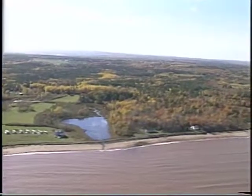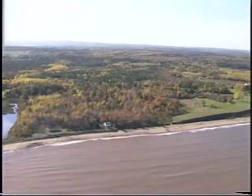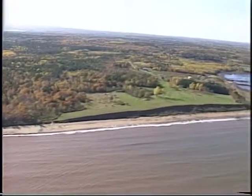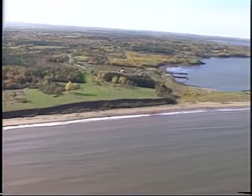Just coming up on Caribou Cliffs. These are eroding at a rate of about 0.26 to 0.41 meters a year. We've been measuring them since '81, and they've lost about 16 to 18 meters. As part of a provincial park, you see there's a slow erosion rate and a wide sand beach in front of them.